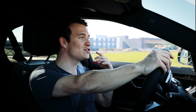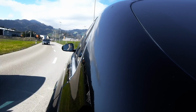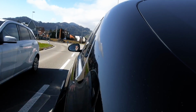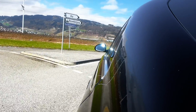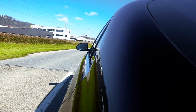The seats are so comfortable. You have your own cushion here on the back of your headrest where you can just chill and relax and basically hover on the streets. So it's really an experience that, compared to the last S-Class, the 6th generation, the step up is incredible.